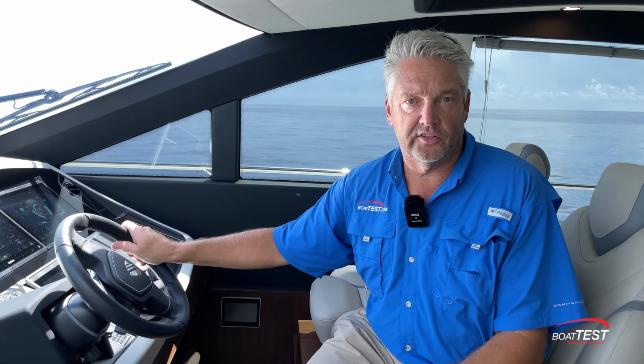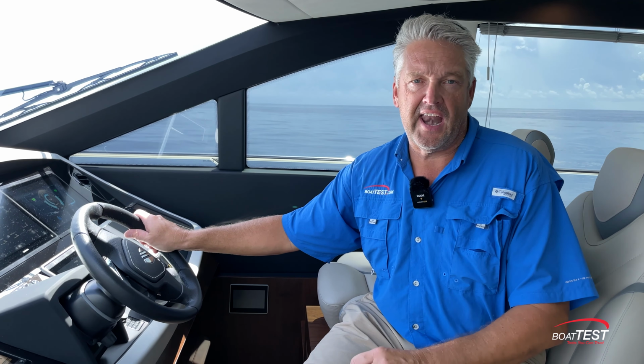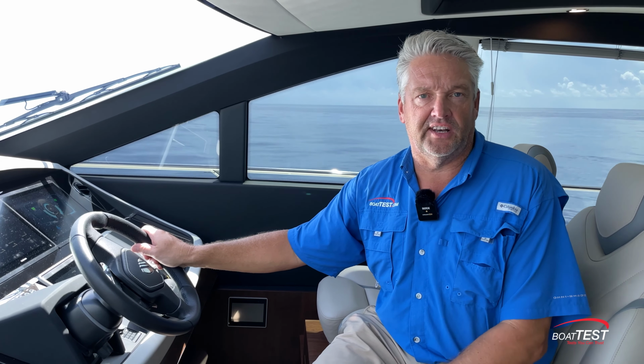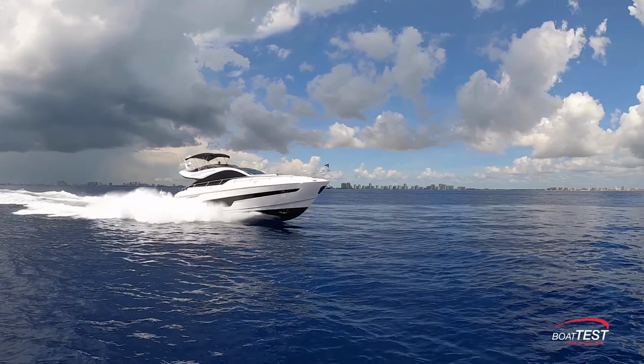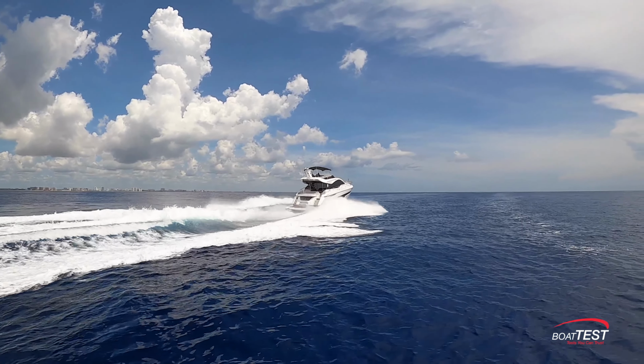A couple of reactions after running this boat all morning. First is its seaworthiness. The Fairline manufacturing process has created a stiff boat, and I noticed no kinds of creaking when we were hitting the large waves in the inlet. The second thing is the boat has excellent handling. I felt totally comfortable through the full range of maneuvers that we did, and the boat has a tight turning radius at both idle and at planing speed.